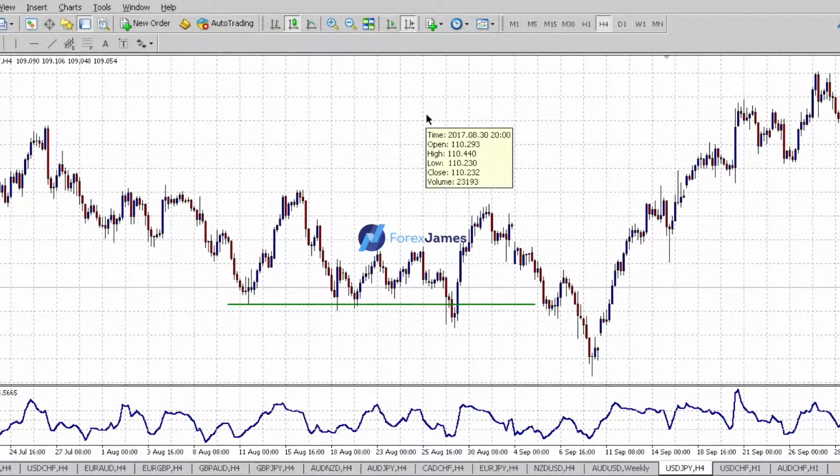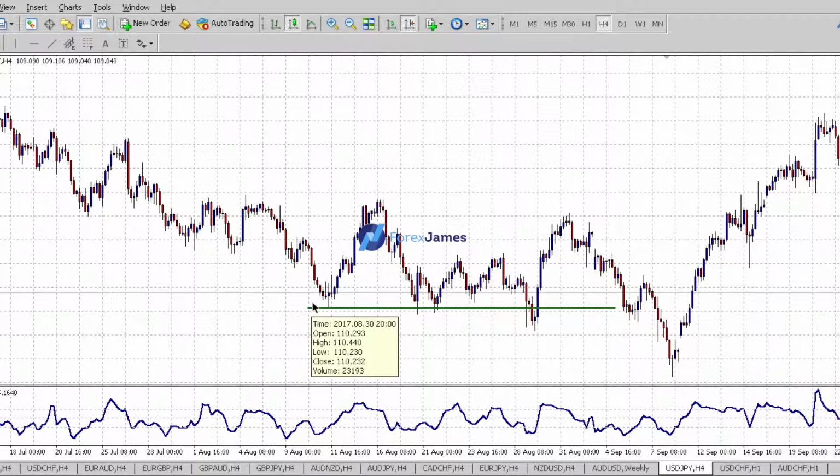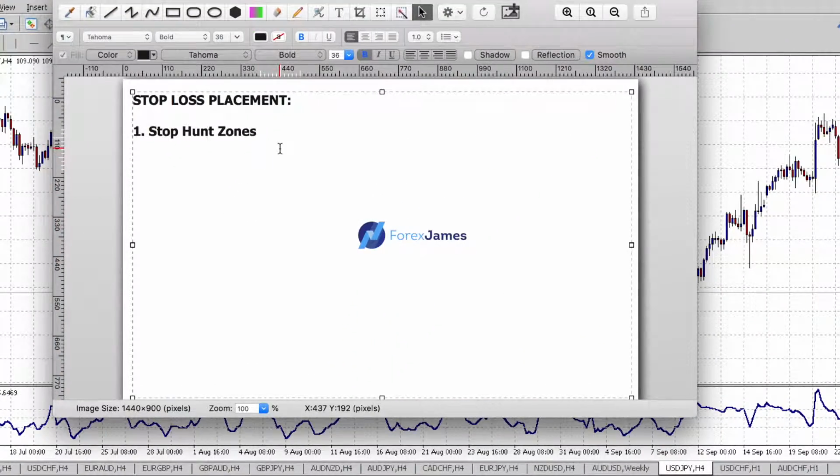Okay, so number one, these levels here, these really obvious ones, are prone to getting stop hunts. So watch out for that. Okay, that's number one. Number two is actually incorrect placement of stop loss.